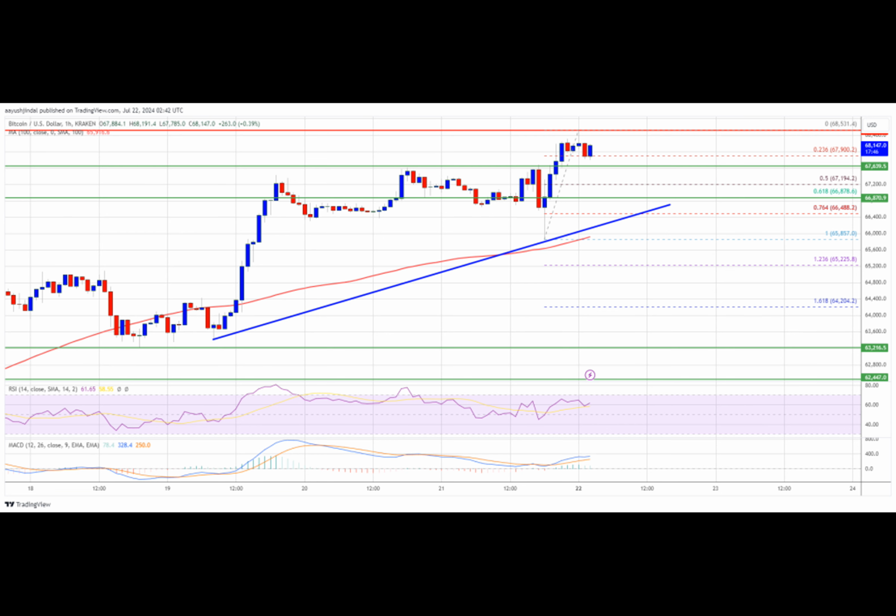The first key resistance is near the $68,800 level. A clear move above $68,800 resistance might spark another increase in the coming sessions. The next key resistance could be $69,500. The next major hurdle sits at $70,000. A close above the $70,000 resistance might push the price further higher. In the stated case, the price could rise and test the $72,000 resistance.